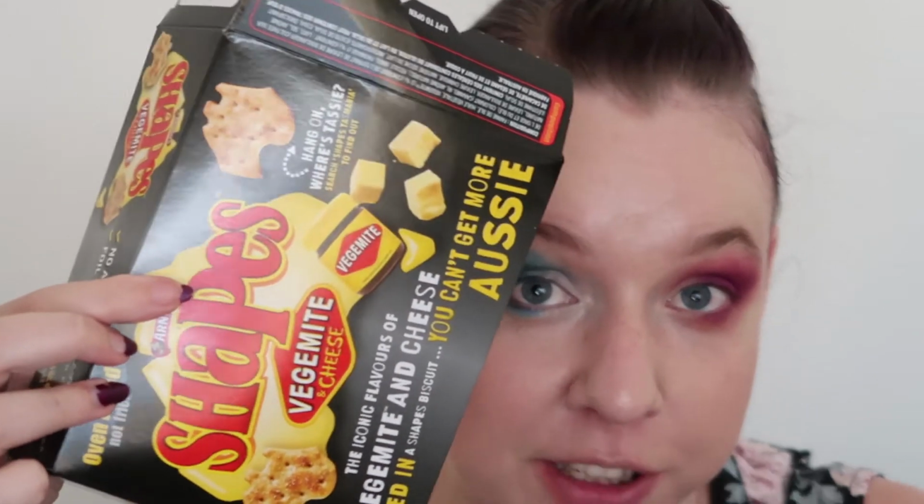And oh my god, I have to eat a biscuit. I am obsessed with these biscuits. These are the Shapes Vegemite and Cheese biscuits, and oh my god, I can eat a box of these in one go. So need to have a bit of a pit stop for biscuits.